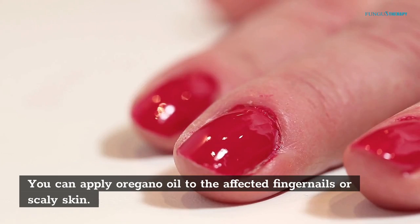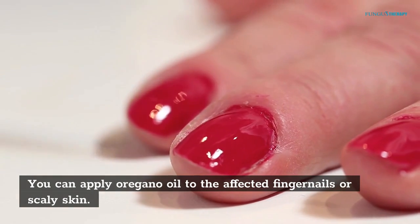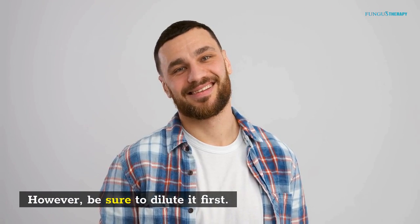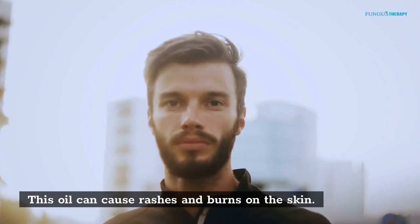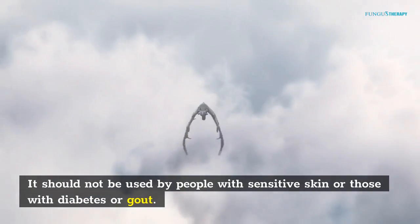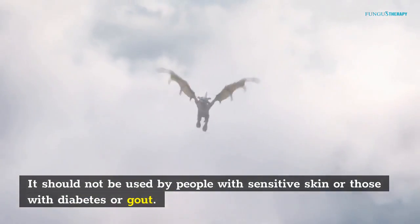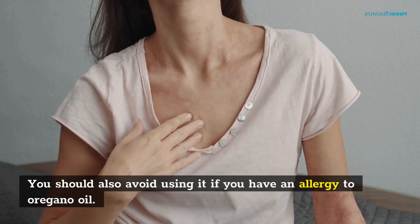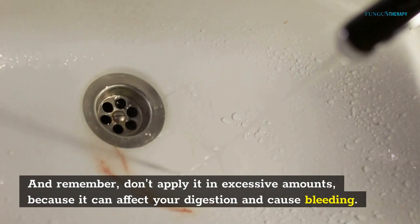You can apply oregano oil to the affected fingernails or scaly skin. However, be sure to dilute it first. This oil can cause rashes and burns on the skin. It should not be used by people with sensitive skin or those with diabetes or gout. You should also avoid using it if you have an allergy to oregano oil. And remember, don't apply it in excessive amounts, because it can affect your digestion and cause bleeding.